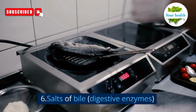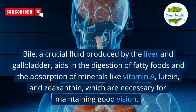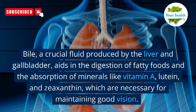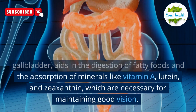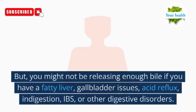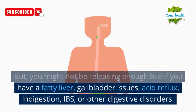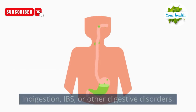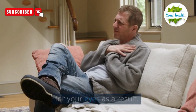6. Salts of bile, digestive enzymes. Bile, a crucial fluid produced by the liver and gallbladder, aids in the digestion of fatty foods and the absorption of minerals like vitamin A, lutein, and zeaxanthin, which are necessary for maintaining good vision. But you might not be releasing enough bile if you have a fatty liver, gallbladder issues, acid reflux, indigestion, IBS, or other digestive disorders. Your body will struggle to absorb crucial nutrients for your eyes as a result.